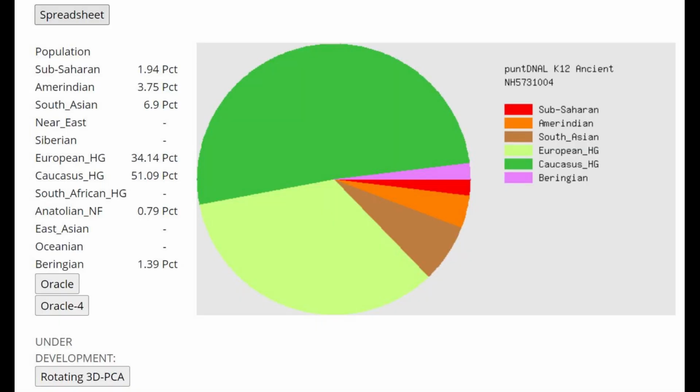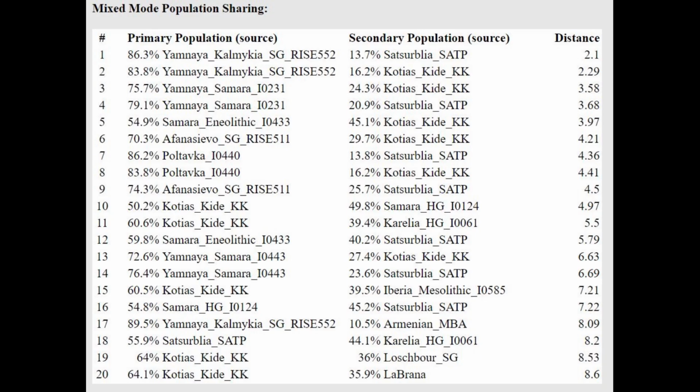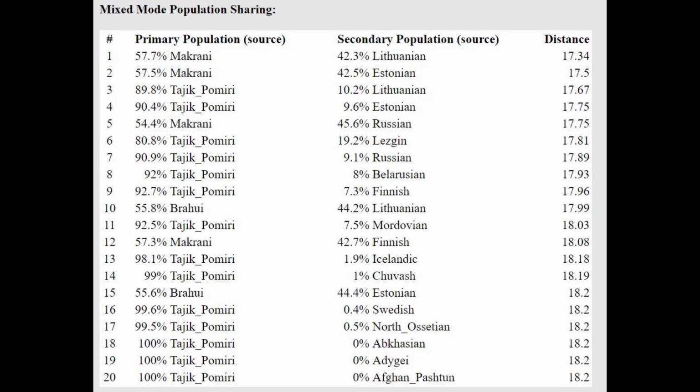And this is what she scores with pan-DNA LK12 here. It's more of the same. You don't see any ENF, you don't see any Anatolian Neolithic farmer, any European Neolithic farmer, nothing from the farmers in her heritage. So this is why with the oracle you can sort of model her as a mixture of some modern groups, but at the same time you really can't. You really can't, because all these modern groups have a lot of European farmer admixture, or Neolithic farmer, or Anatolian farmer, some kind of farmer admixture.